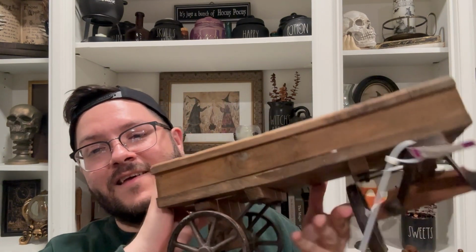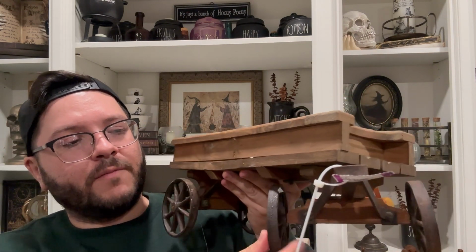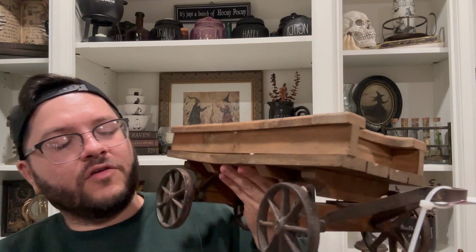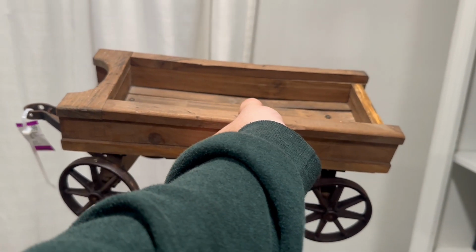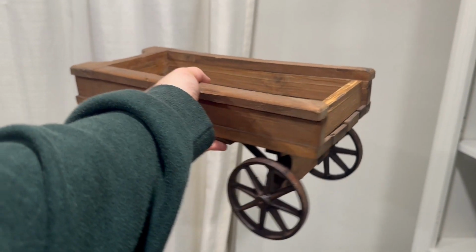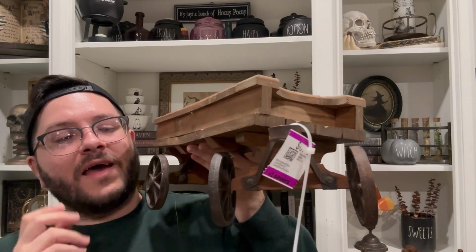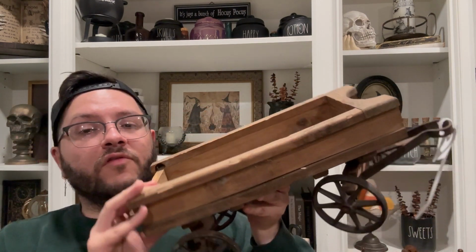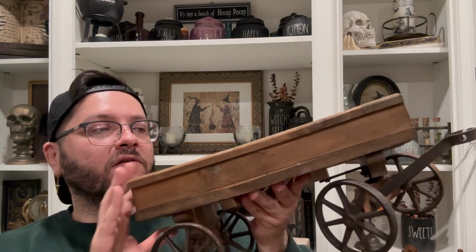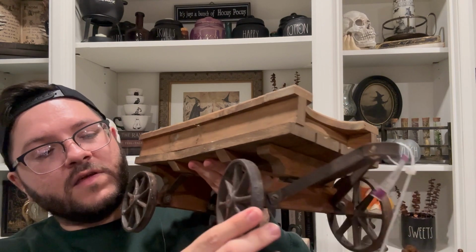This was $6.99. This looks like a little wheel cart or a wheelbarrow, not a wheelbarrow cart, but just like a cart. I think it's missing something, or it's supposed to be like this, that they would hook this up to a horse. I think that's what it's supposed to be. I don't think it's supposed to have anything, so I don't think it's missing anything. It almost looks like a little wagon, but not a carriage, but it just really attracted me.